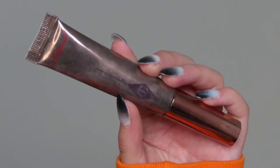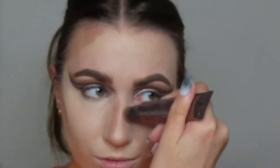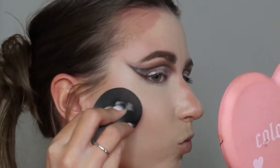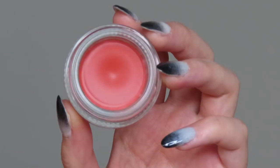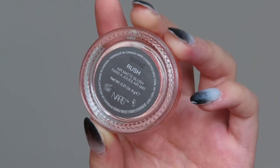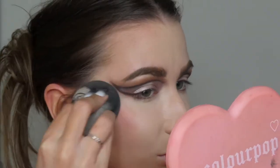I'm gonna contour with the Charlotte Tilbury Contour wand. I'm gonna pop that on my cheeks, my forehead, my chin, and my nose, and then go ahead and just blend those areas out. Love this thing. I love it. I just do. Then I'm gonna go in with this little NARS cream blush pot thing, and I'm gonna pop that on my cheeks and then go ahead and blend it out.